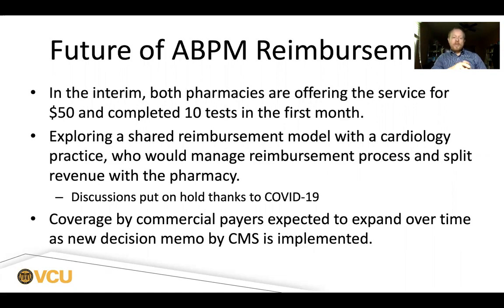One of the big things we're exploring right now, or before COVID-19, I should say, is a shared reimbursement model with a cardiology practice. So Bremo Pharmacy at Henrico Doctors has a really great relationship with the cardiology practice there. And the idea would be that they would enter into this jointly and the practice would help manage the reimbursement process and then split the revenue with the pharmacy. And we're still working on that. So we had a meeting scheduled and everything, and then COVID-19 hit. And so that's been on the back burner, but I'm sure we will be picking that conversation up soon.